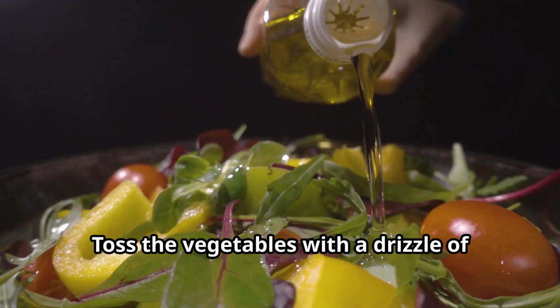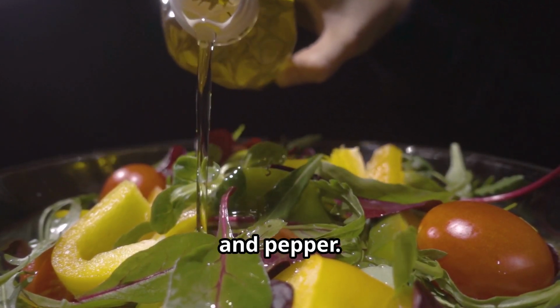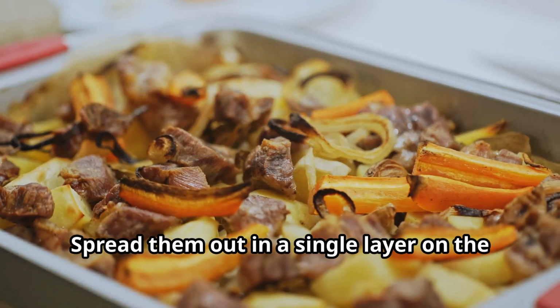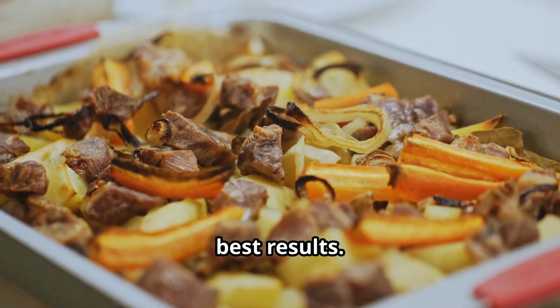Toss the vegetables with a drizzle of olive oil, a squeeze of lemon juice, minced garlic, salt, and pepper. This simple seasoning enhances the natural taste of the vegetables. Spread them out in a single layer on the baking sheet and pop them in the oven to roast. Make sure they are evenly spaced for the best results.